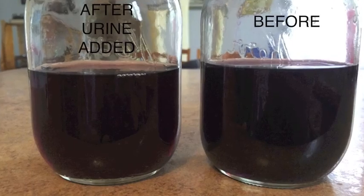mixture remains the same color, then it's a girl. And if it changes color to pink, then it's a boy. I will go ahead and insert a picture of my result right here. As you can see, that's another very clear girl result, so that is 2 points for the baby girl.